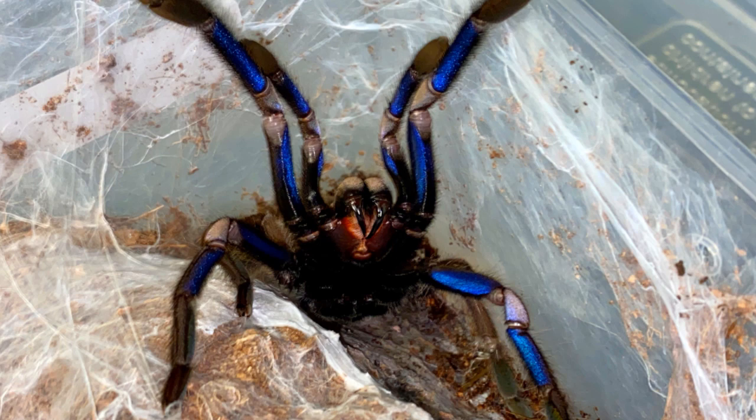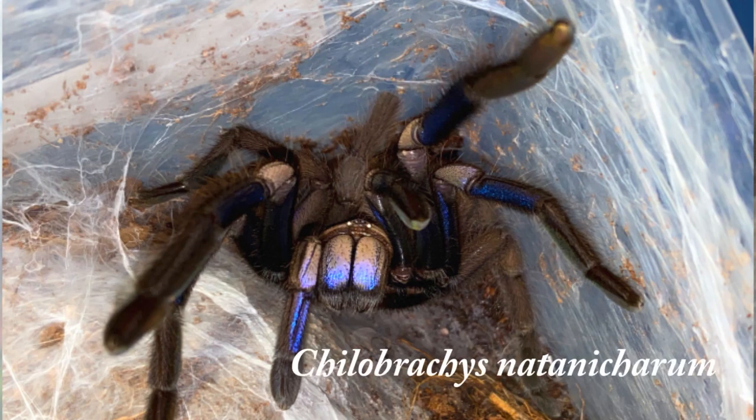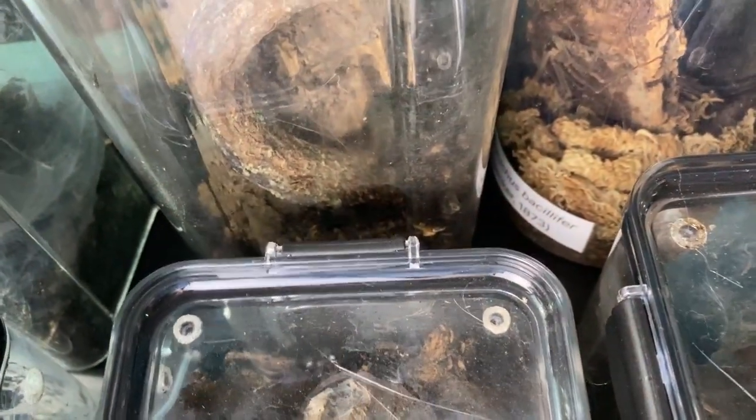But this species has actually been just recently renamed or formally described. And I believe it's Killiabrachus nanichorum. And I believe this one's a boy. I'm pretty sure that one's a boy. But I have one very, very obvious female in this one here.